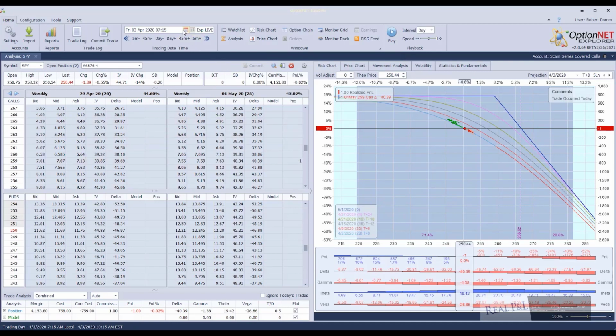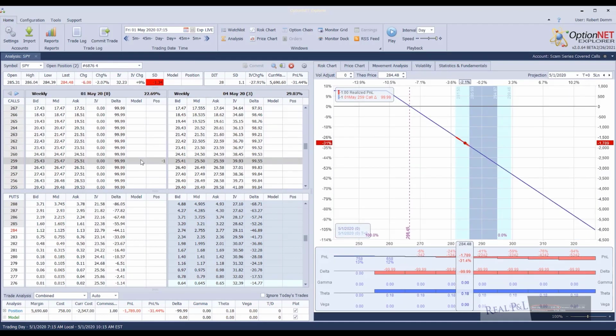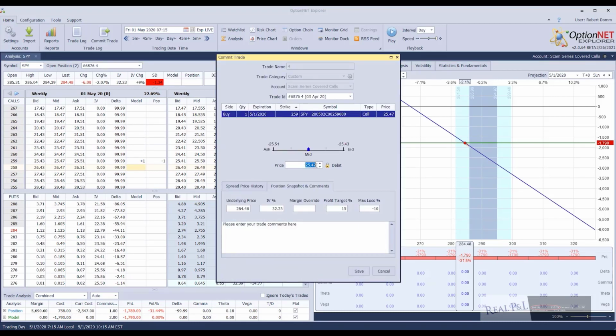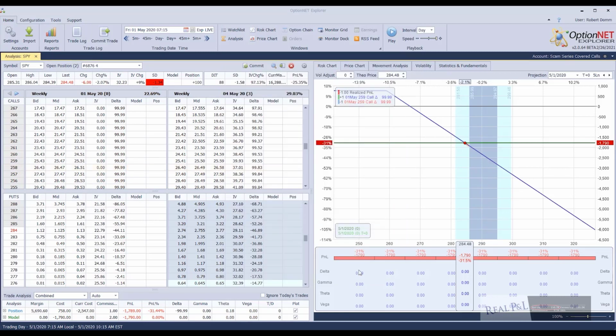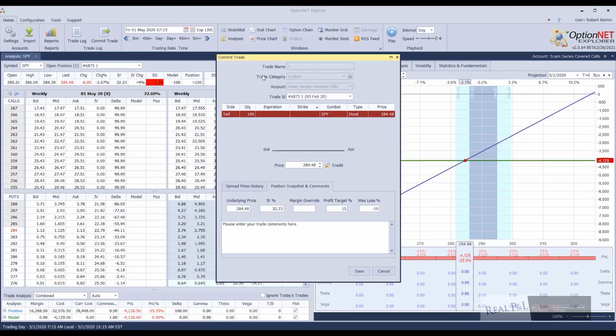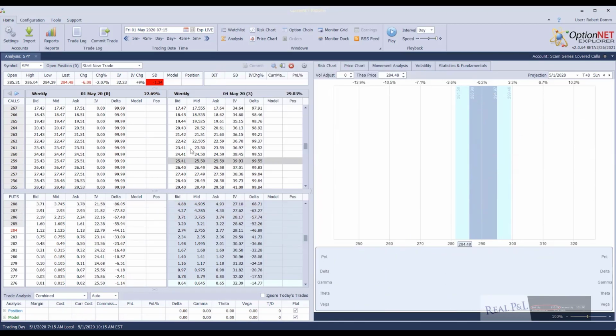So we'll go to May 1st. And we're going to buy this back. You can see it's worth $25 or whatever. We're going to buy it back at 0. We're just going to keep the premium. And we're going to sell the stock at $2.59. Okay, and there we go. That took us to the end of the test period.